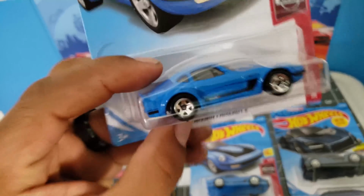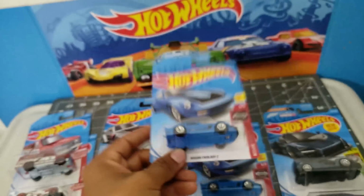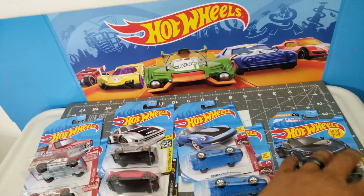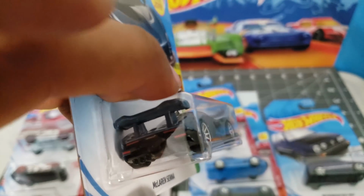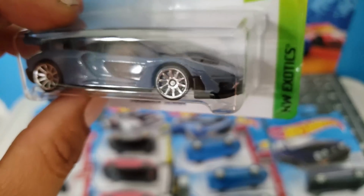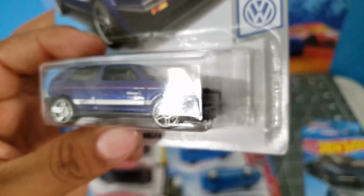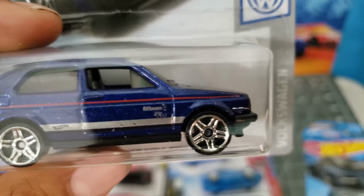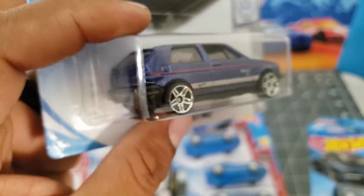And Fair Lady. Yep, very nice. And the McLaren Senna, which these ones already, everybody has them on their video, so is another quick glance. And Golf, of course. We had to get this BW 1552.